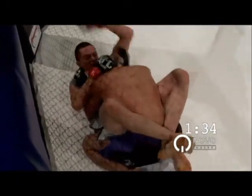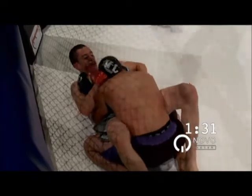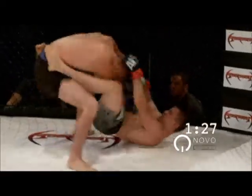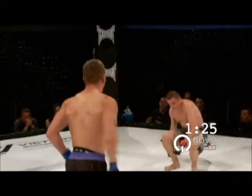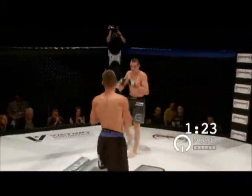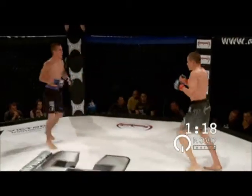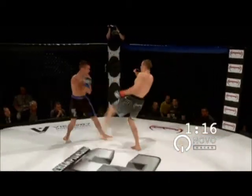Hayden Harrison is working hard from his back, those little elbows to the tops of the shoulders of Nathan Wilkins, doing a lot of damage. He's scoring points from his back. Just because you're on your back, especially when you don't have to worry about getting punched in the head, you're able to score a little bit from that position. Yeah, I don't know how much damage he's doing there, but he's definitely scoring points.